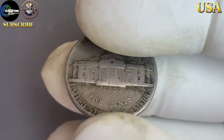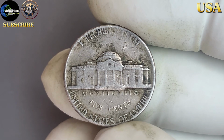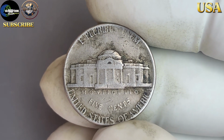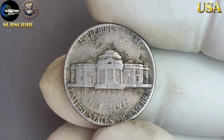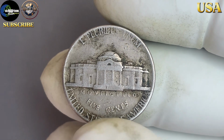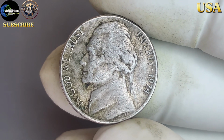These coins were struck using specially prepared dies and planchets, resulting in deep cameo contrast and mirror-like surfaces. While proof coins are not rare in general, finding one in perfect condition with no marks or imperfections is a challenge. The highest-graded deep cameo-proof nickels from 1974 can be worth thousands of dollars.